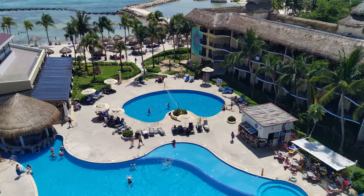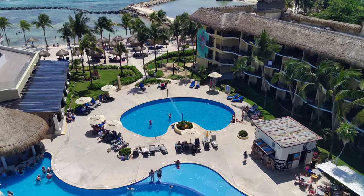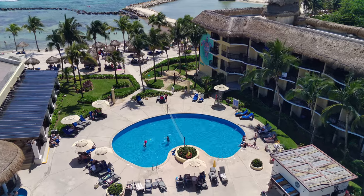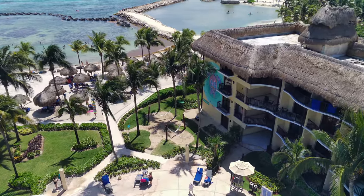And another aerial view of the Catalonia Yucatan side. To the right, that is the creperia. To the left, the pool bar. Right in the middle, pool volleyball. And on the beach of the Yucatan, they also have a very nice volleyball court.